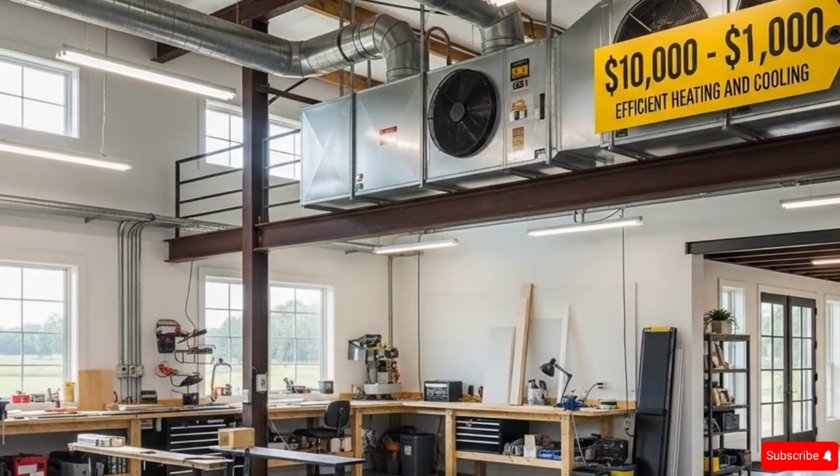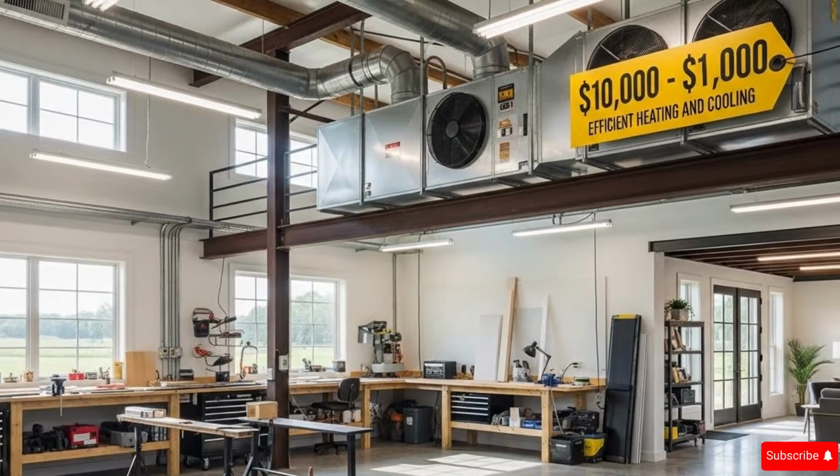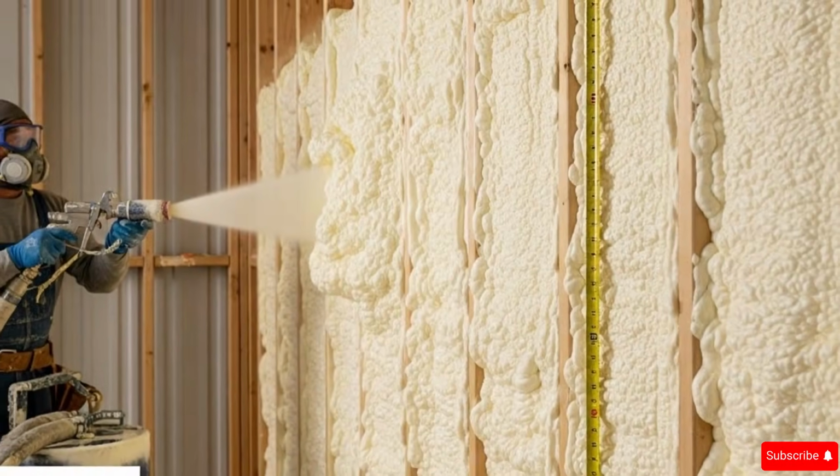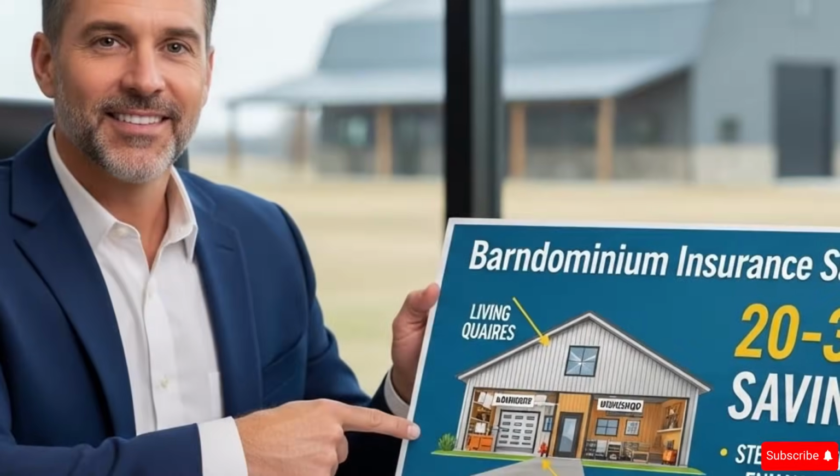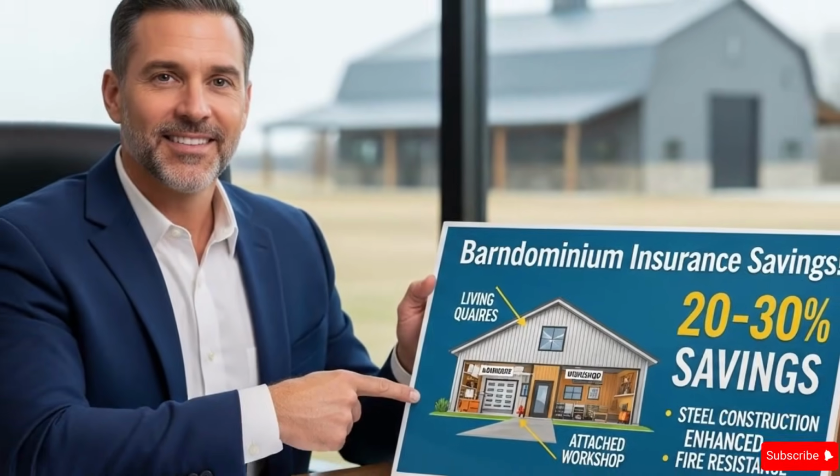Many lenders consider these non-traditional construction, which can mean higher interest rates or larger down payments. But here's the good news. Insurance is often 20 to 30% cheaper than traditional homes because of the steel construction and fire resistance.